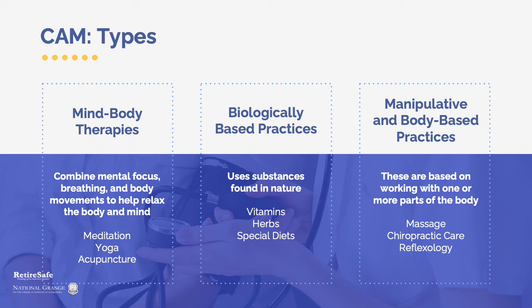The second type is biologically based practices. These include vitamins, herbs, and special diets, all substances that will hopefully help your body deal with side effects or just keep you healthier in general. The third type of CAM is known as manipulative and body-based practices and can include things like massage, chiropractic care, and reflexology. These are all practices that manipulate or move one or more parts of the body to achieve healing.